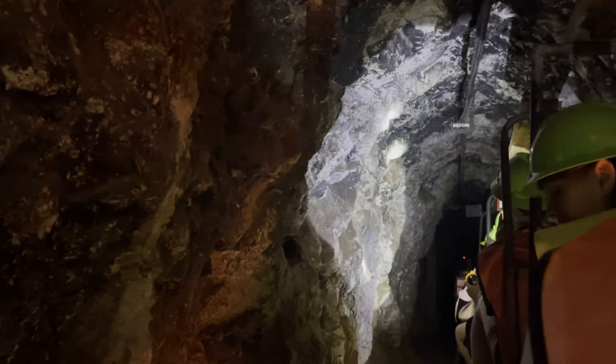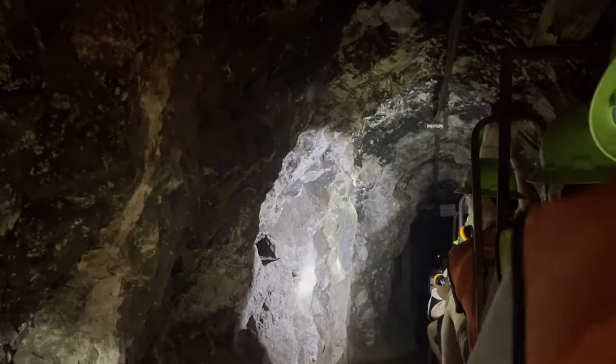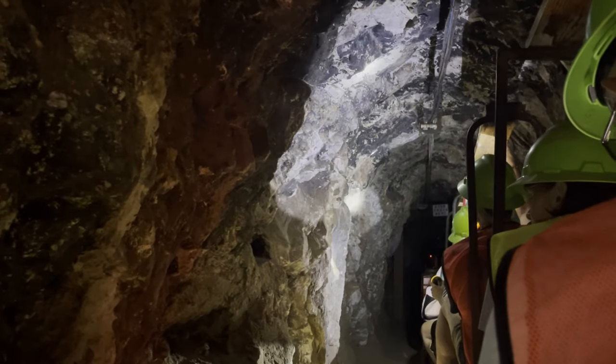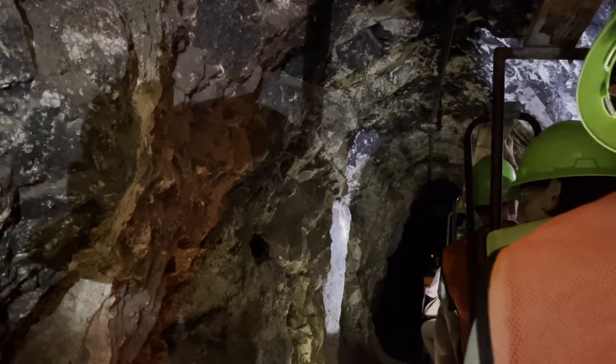There are 29 major mines in Bisbee. There's over 2,200 miles of mine and track underneath Bisbee. That will take you all the way across the United States from the Pacific Ocean to the Atlantic, and you'll have 200 to 300 miles left over if those were placed end to end.